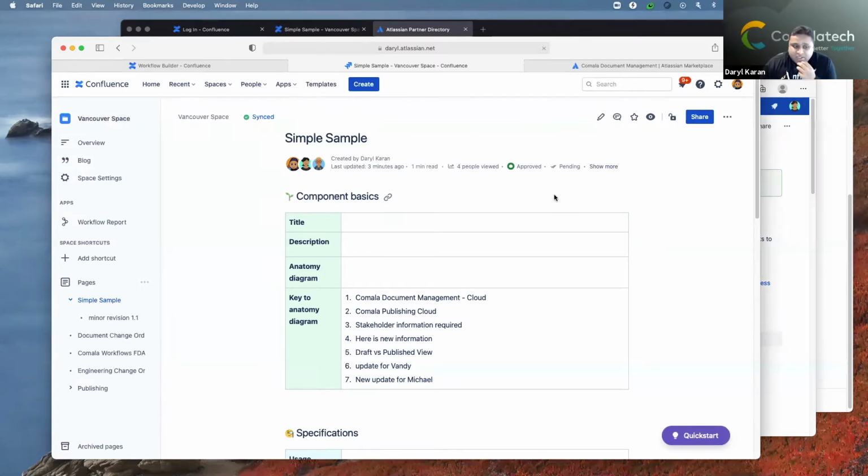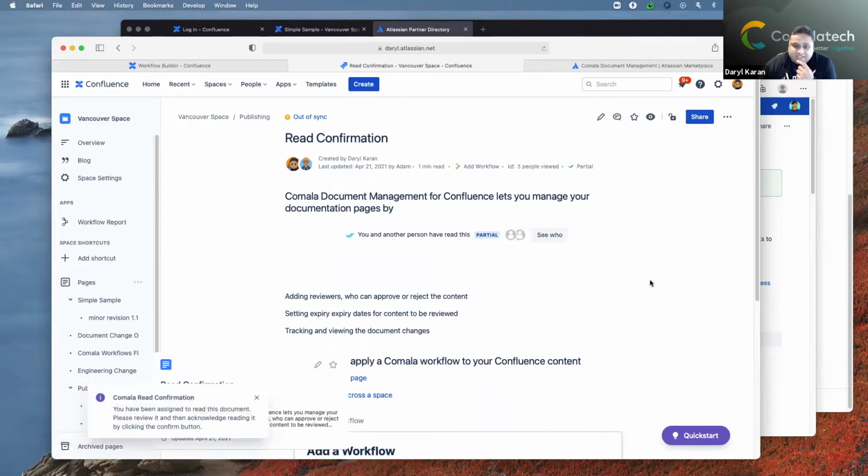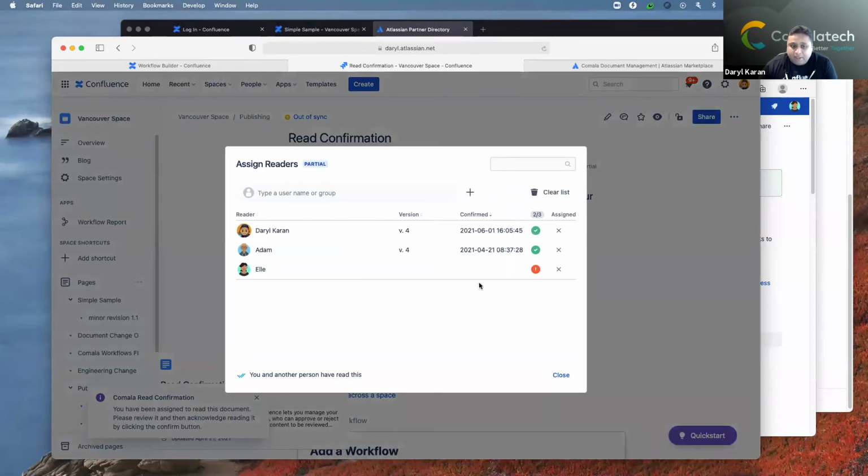Oh, that's a great point. So you'll notice that we also have an app called Read Confirmations. And what Read Confirmations will do is it will actually add the ability to see who's actually read the content as well. So now that it's gone through its approval process, that's great and dandy, but now I need to know who's actually read that information. Yeah. And so you can add that to your pages, and you can actually click on see who's actually read that. And you'll see that you can go through there and add individuals or groups.